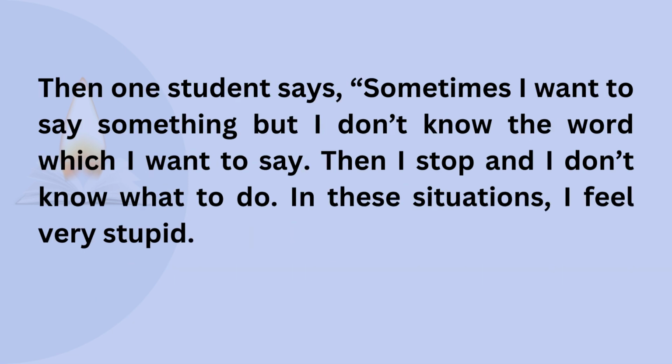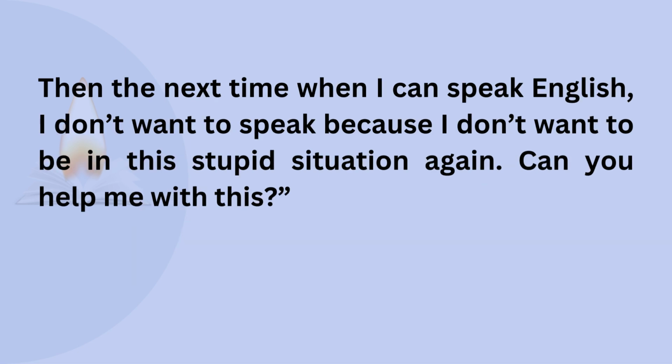Then one student says, "Sometimes I want to say something, but I don't know the word which I want to say. Then I stop, and I don't know what to do. In these situations, I feel very stupid. Then the next time when I can speak English, I don't want to speak, because I don't want to be in this stupid situation again. Can you help me with this?"